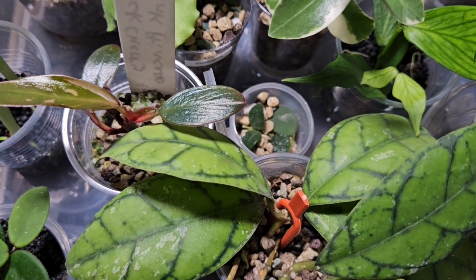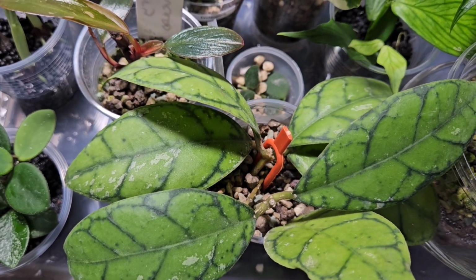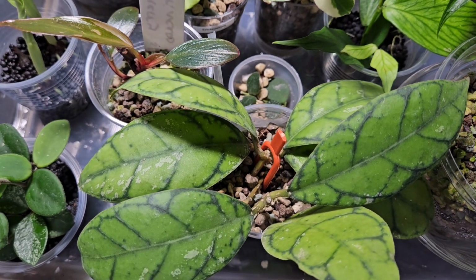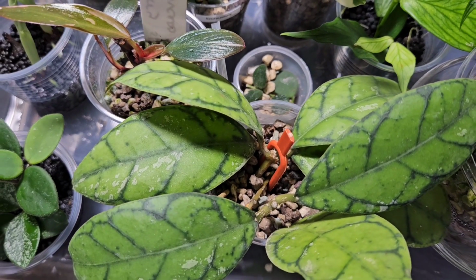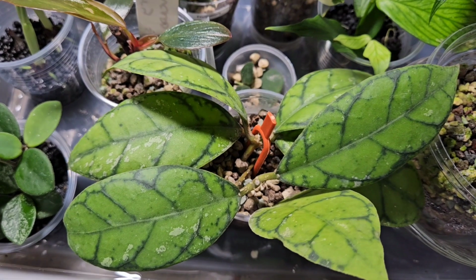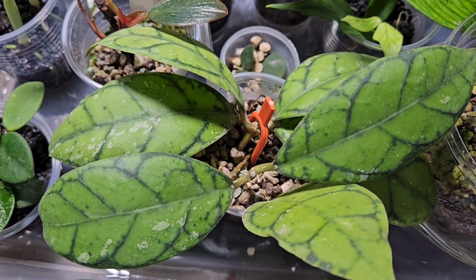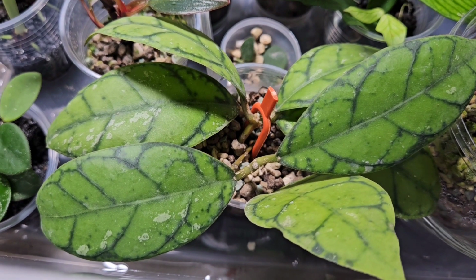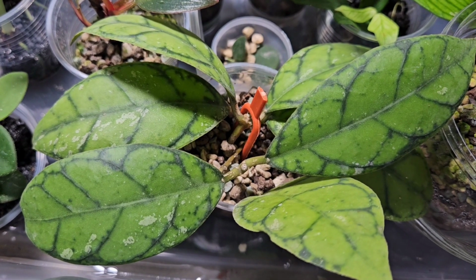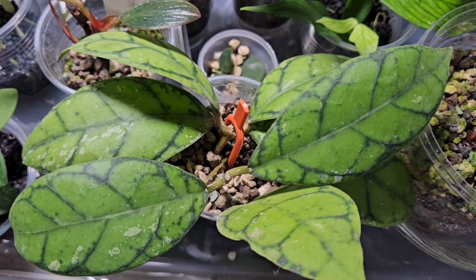This was the Calistophylla. Yeah, that was starting to look bad after the repot. I repotted it about, I don't know, a week or so ago, maybe more. After a couple of days, I started noticing that the leaves were looking a little limp, and I pulled it out of the pot.